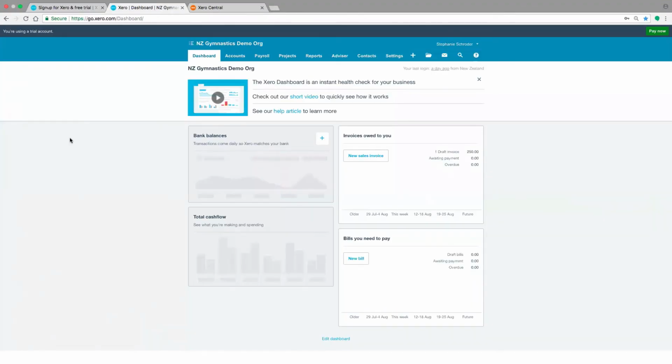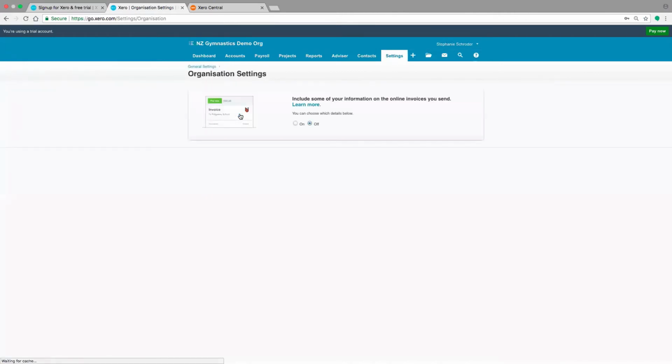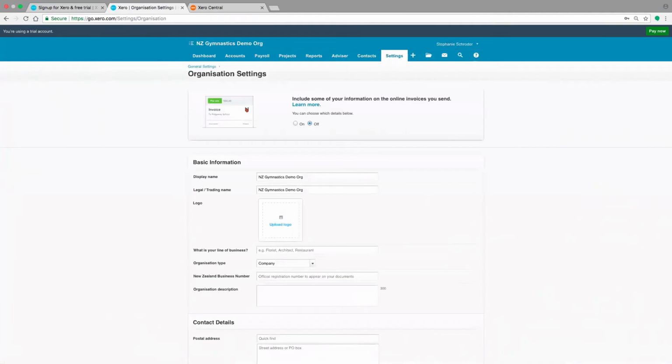I'm going to use the New Zealand Gymnastics demo org, which I created earlier for the purposes of this demonstration. So, to access your organisation settings, go to Settings, General Settings, and then Organisation Settings. This is where you will fill in all of your basic information. Most of it is self-explanatory, but I'll just mention a couple of things. The display name is the name you'll see in Xero on the top banner. However, the legal trading name will appear on financial reports and outgoing invoices and quotes.